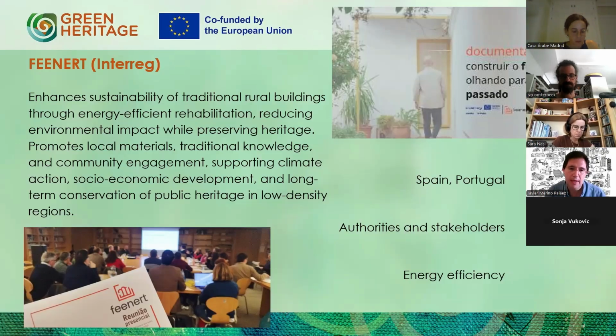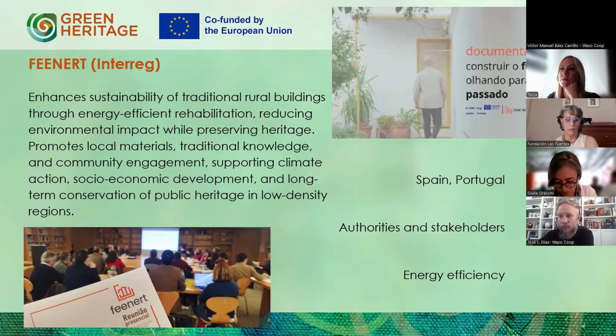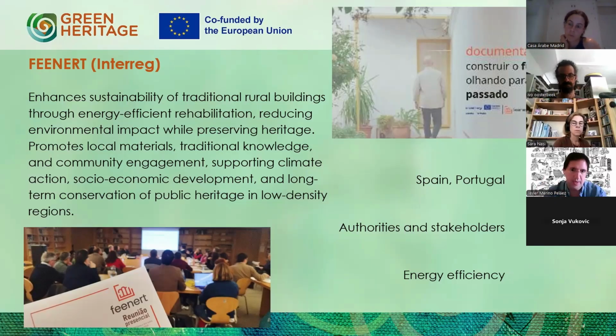So the project will not remain only at a theoretical level. FEENERT will develop practical guidelines, organize training workshops, we are doing this now, and produce documentary material showing how traditional techniques can be applied in real renovation works. The tools and technologies developed within the project will be tested in 2 pilot buildings. One is in Portugal, in Herrera de Alcántara, in the north of the province of Cáceres, and the another one is in Elvas, which is a small city near the border.